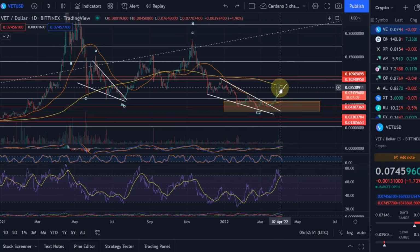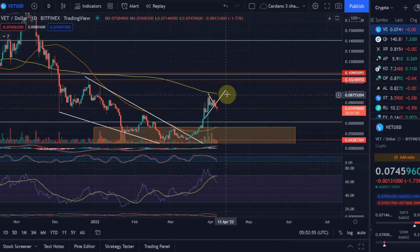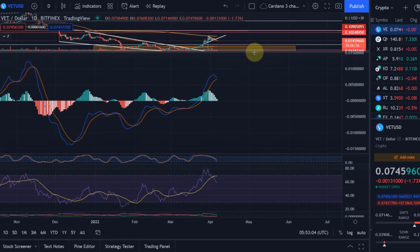But overall, already in the last videos, when VeChain went above 8 cents and nearly approached 9 cents, we talked about an upcoming correction because it is just overbought. We could count the first 5-wave impulse into it. Therefore, you can now expect a correction. It seems to be playing out.